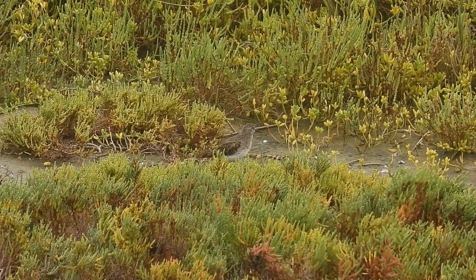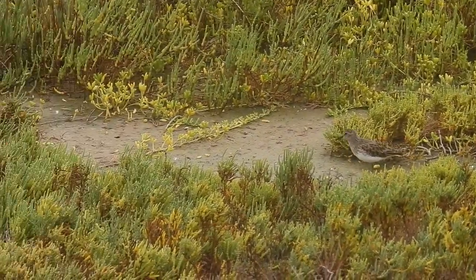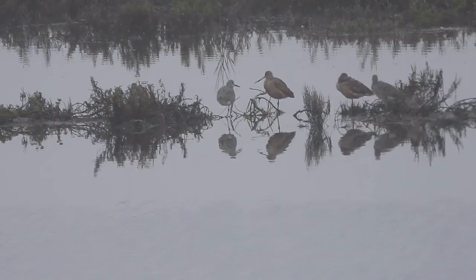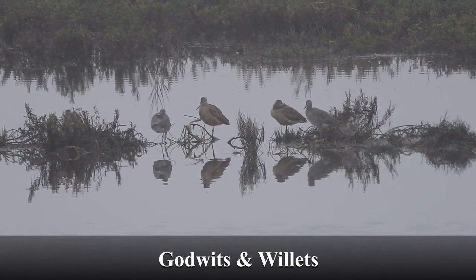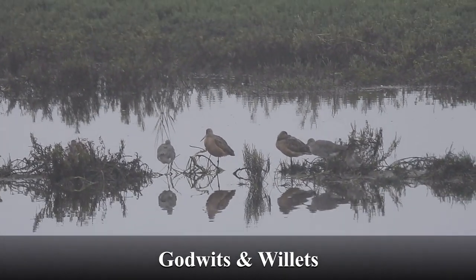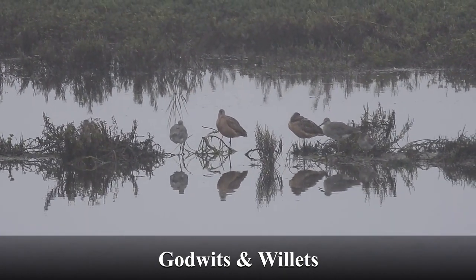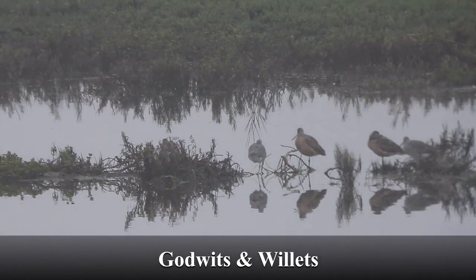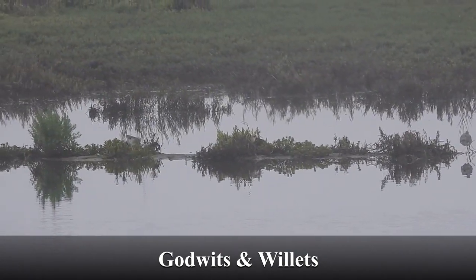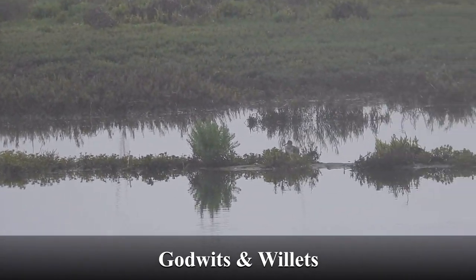Notice its relatively well-defined chest markings and the yellowish-green legs. The tallest brown bird in the middle is a marbled godwit, the one with the long, straight bill. They're one of my favorite shorebirds here in California. There's also some willets flanking the two godwits, and I think there's a black-bellied plover on this little spit of marsh somewhere.